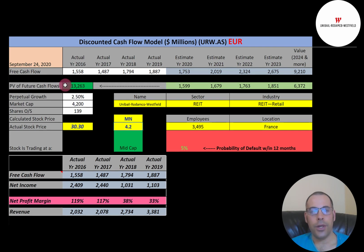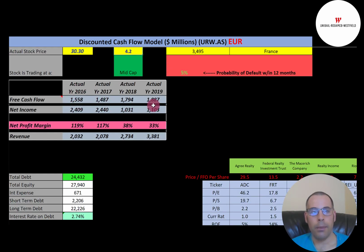Let's look at the financials. The way you value a company is you estimate the future free cash flows and then discount that number back to today's value. Free cash flow is cash flow from operations minus capital expenditures.